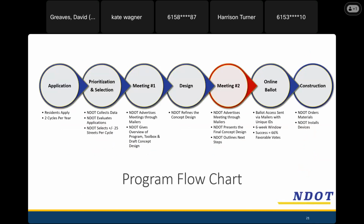Prioritization and selection, that's when we evaluate all the applications that came in. We measure volumes, that's how many cars are driving on a road, and speeds, how fast people are going, and then analyze against a few other variables. Are there schools in the neighborhood? Are there parks that people are walking to? Is there a sidewalk for people to walk on if they do choose to walk? And all those factors roll into a large list of streets.